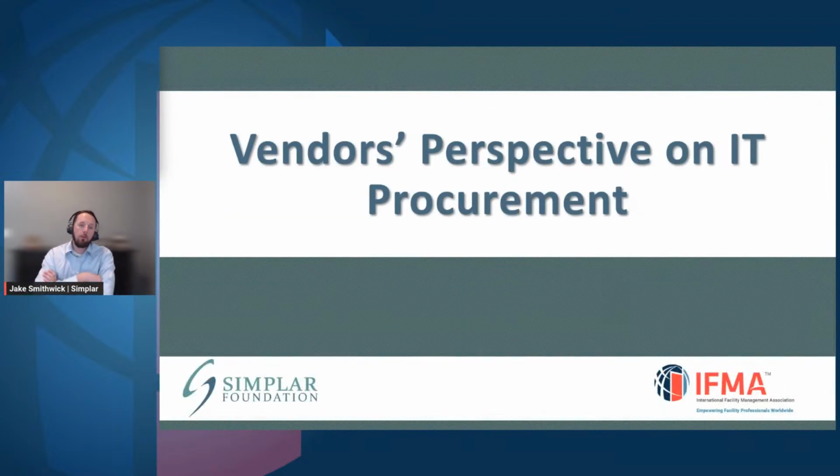Something unique about this report is that we also included the vendors' perspectives on IT procurement. So many times as an owner or as a buyer of services, we're focused on our organization and what we need. We thought it would be useful to talk to our vendor partners and ask them, when you are involved in an IT delivery or even proposing on an IT RFP, what are some of the main things you think about? Because as a buyer of these services, knowing the vendor's perspective can help us do a better job of delivering that RFP.